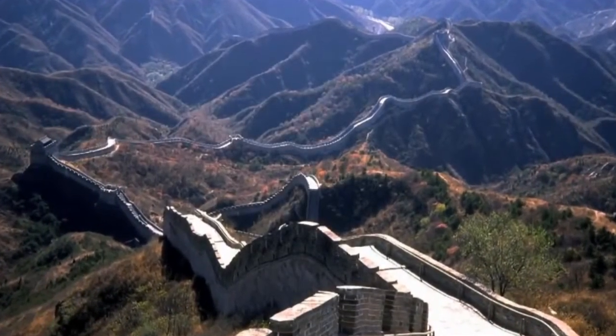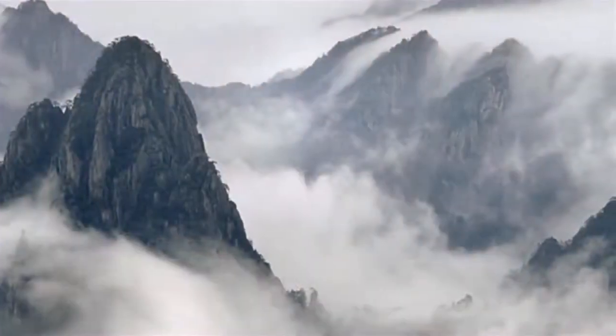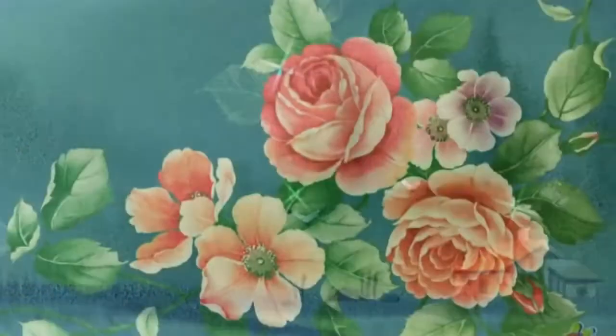In the West, we've always seen it as a land of mystery. A vast landscape of breathtaking beauty with a culture as ancient as it is exotic. For centuries, we knew China only through its art.